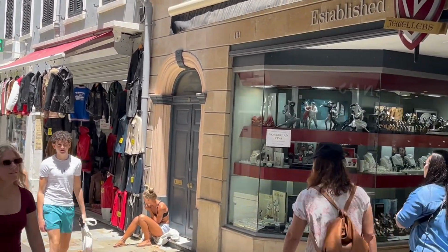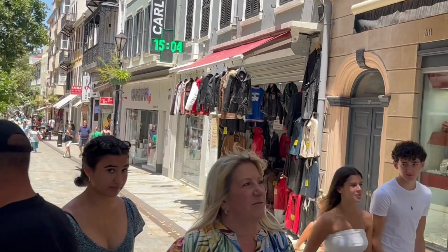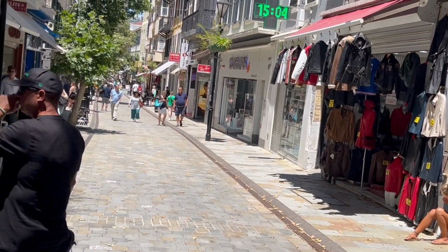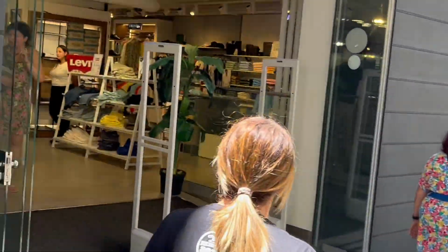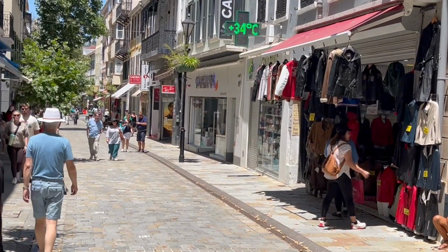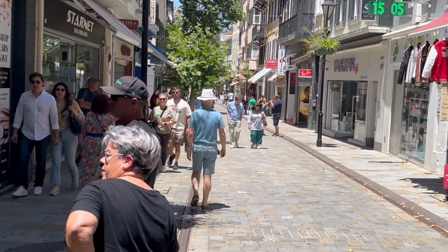I've done a lot of travel to the Caribbean, and traveling to the Caribbean and to Europe is like night and day. You don't have these types of shopping experiences in the Caribbean because a lot of the countries in the Caribbean are very poor. These countries over here in Europe, not the same vibes.